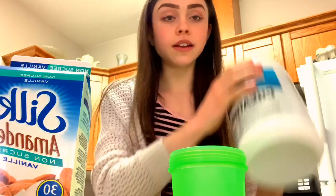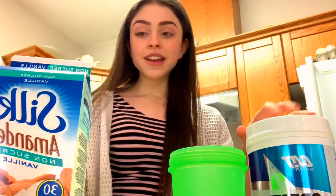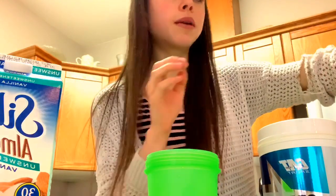I mix a scoop of this with a scoop of creatine, just 5 grams a day. I don't think that you need to cycle to 20 grams and go off. It's just so much easier if you stick to a consistent 5 grams a day. It keeps your muscles fully saturated, no need to worry. And then a cup of almond milk, of course, because it makes it more creamy and thick. And then I add in the berries: mixed berries, blueberries, strawberries, blackberries. I just love berries more than anything.